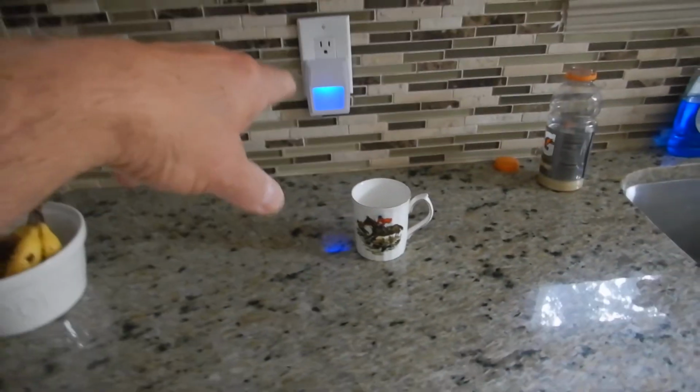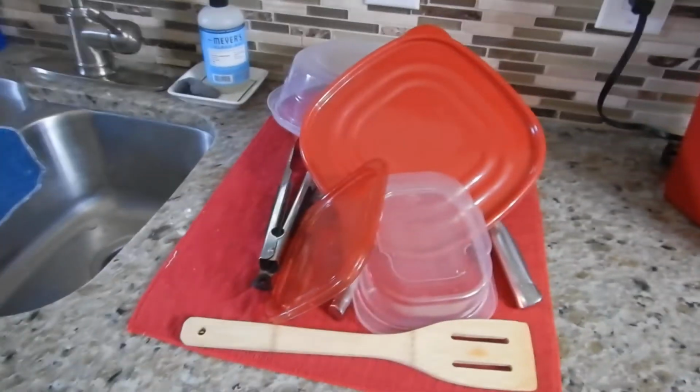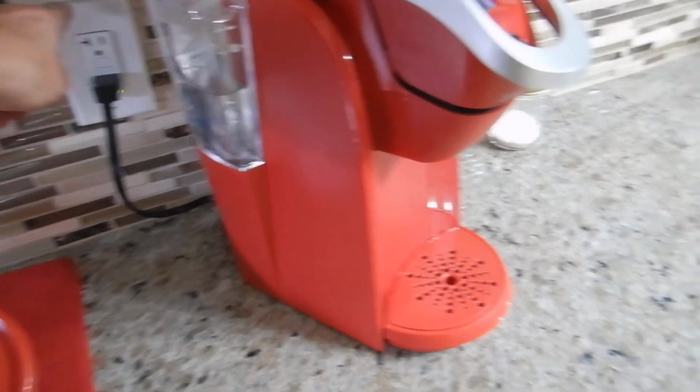Upside down switch again. Now, I didn't mention this in the other video. This is the only kitchen countertop receptacle that's not GFCI protected. And this GFCI over here on this side of the sink also controls the patio.